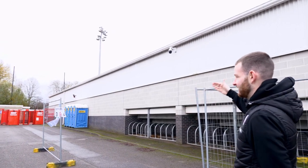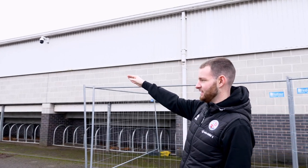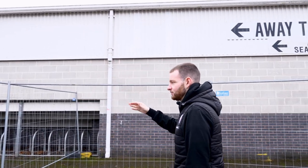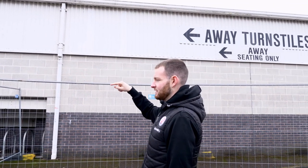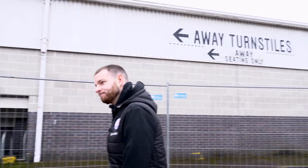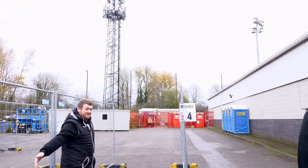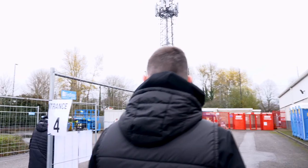So this north end serves, for today, just the north side of the east stand. But going forwards, we'll continue to serve the east stand, the north terrace, and part of the west stand. So effectively, the turnstiles have been moved out, rather than being on the red gates where they normally would. This is effectively the turnstiles now, isn't it? Yes, and then you walk straight through.